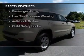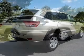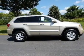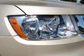Safety was made a priority with these features: side airbags, traction control, stability control, a passenger airbag, low tire pressure warning, anti-lock brakes, child safety locks.